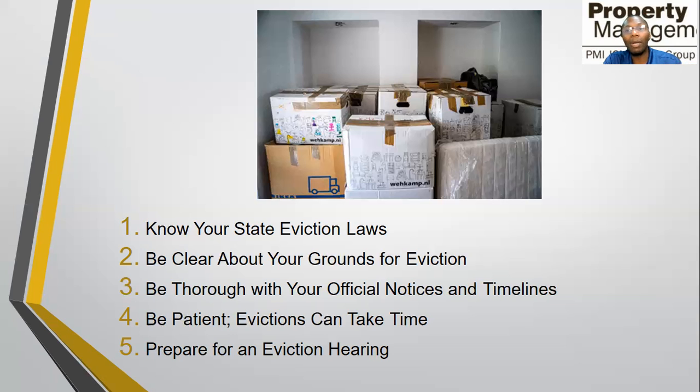And you can do that by using a qualified quality process server. Because if I'm not mistaken, the process servers are officers of the court, just like a sheriff or an attorney. So they're sworn in just like everyone else. And so getting them to serve your tenants definitely puts the law on your side. And, in law, possession is nine-tenths of the law.